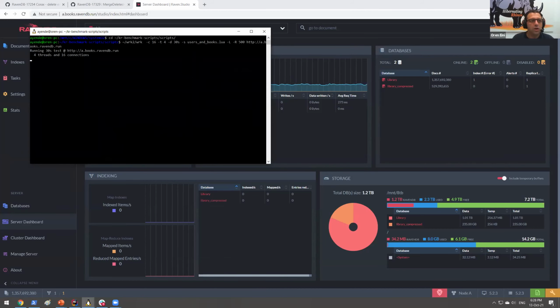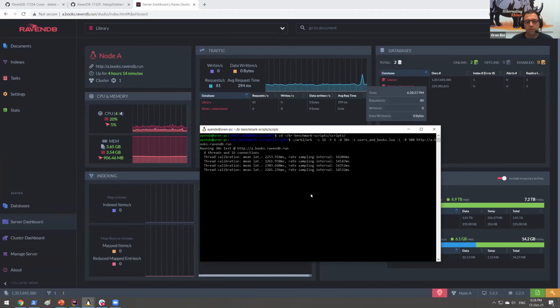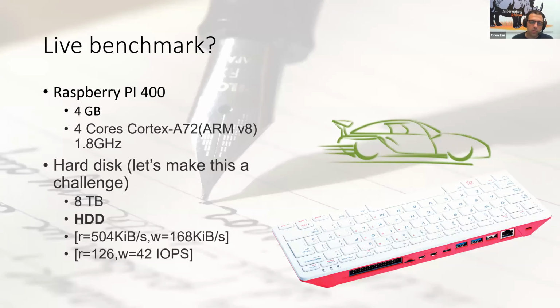I'm going to add even more load to the system. And you can see how we adjust. This is going to be slow. Okay. Look at the system, we are still operating. Basically what's happening right now is that we are struggling to hit disk all the time. Therefore we have a higher latency of requests. But the system operates. We don't have to worry about that. RavenDB is going to do the maximum possible to ensure that you're able to run with no issues.